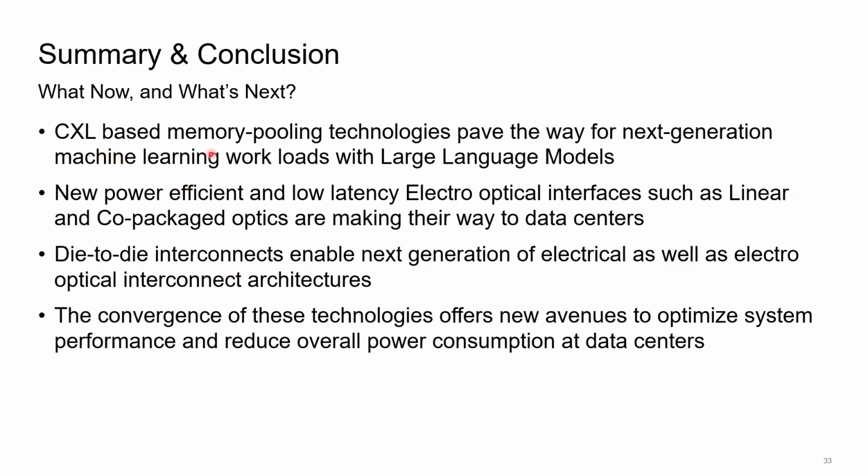So we talked about CXL-based memory pooling technology. This addresses the memory wall or low latency problem for the next generation machine learning workload, large language models, which have billions and trillions of parameters. The new power efficient and low latency electro-optical interfaces, as linear, and in linear, we have taken off the CDR or retiming function. We are not adding latency, we're not adding power. So that's another trend we are seeing.